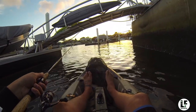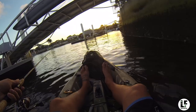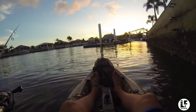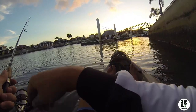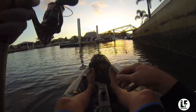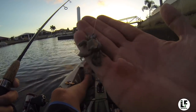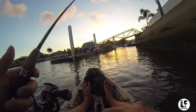Oh, how does that happen? It was in his mouth. He's got to hit him hard with his crab profile. Like I said, they can just grab any part of that bait. I think if they grab it, you just got to hit them. You know, it's presented perfectly still. Just got to hit them.